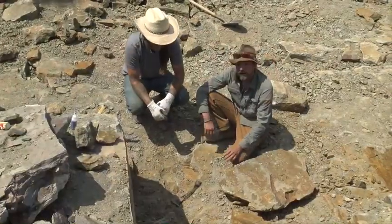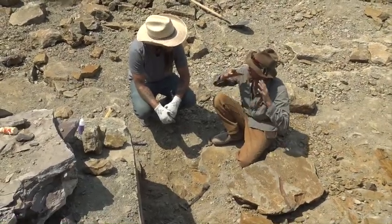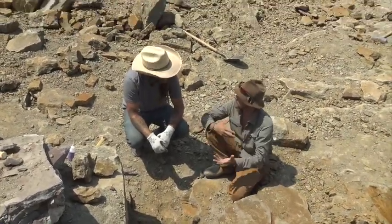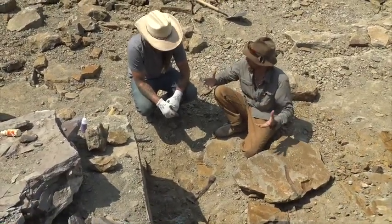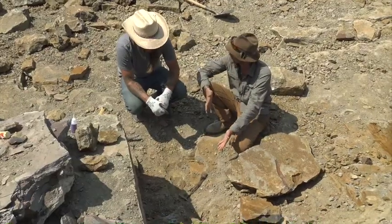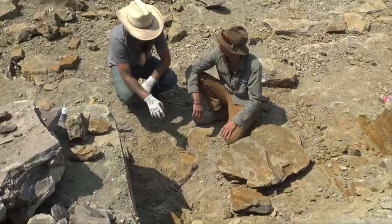So, Aamon, it is extremely difficult doing this kind of hard rock mining, and sometimes there's a lot of peril involved in it, but sometimes the rewards are amazing. Absolutely, for what you find. And this is something along those lines. This is something well worthwhile.